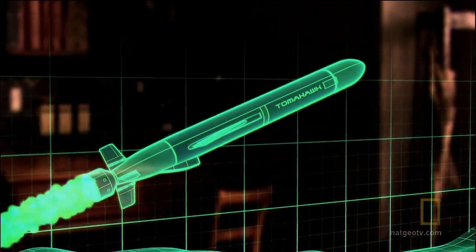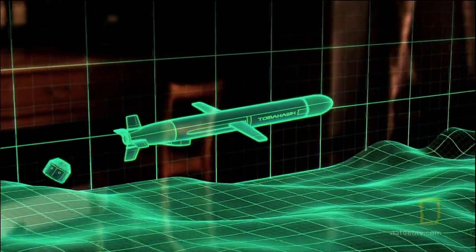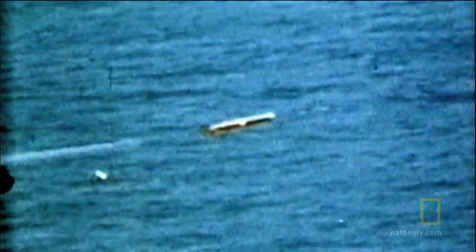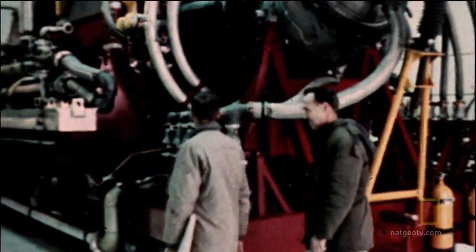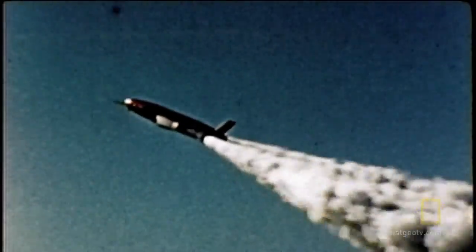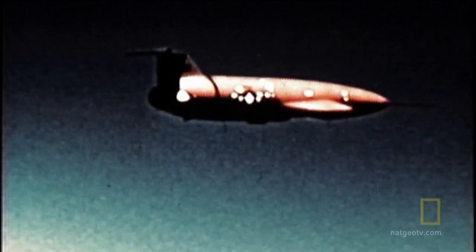By changing from rocket to plane, the Tomahawk increases its range massively. It drops its burnt-out rocket booster and fires up a jet engine that can fly it for 1,500 miles at 550 miles per hour on a single tank of fuel. In the 1950s, such an engine was unthinkable. Jet engines were huge gas guzzlers. Cruise missiles were enormous, too big for a submarine.